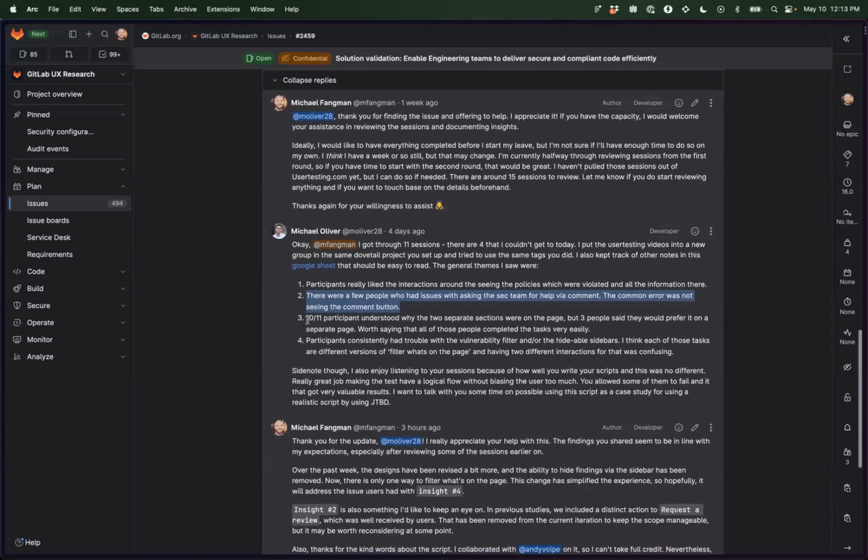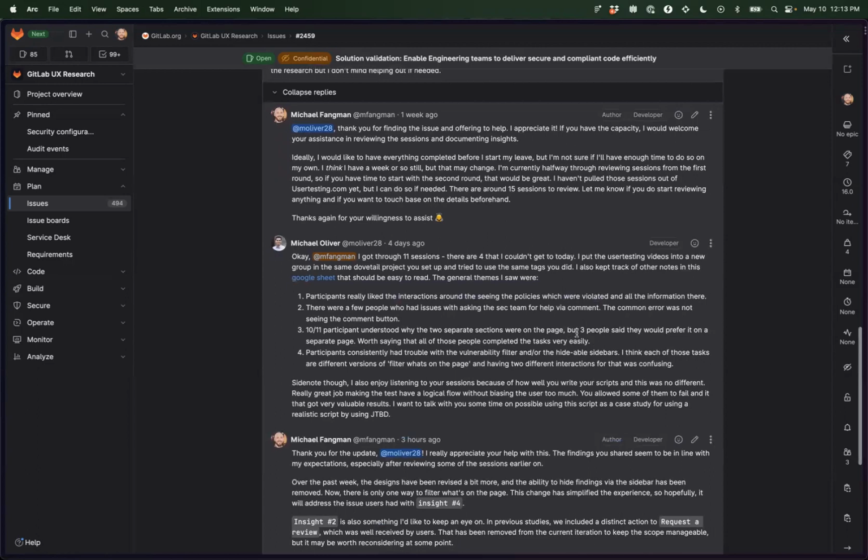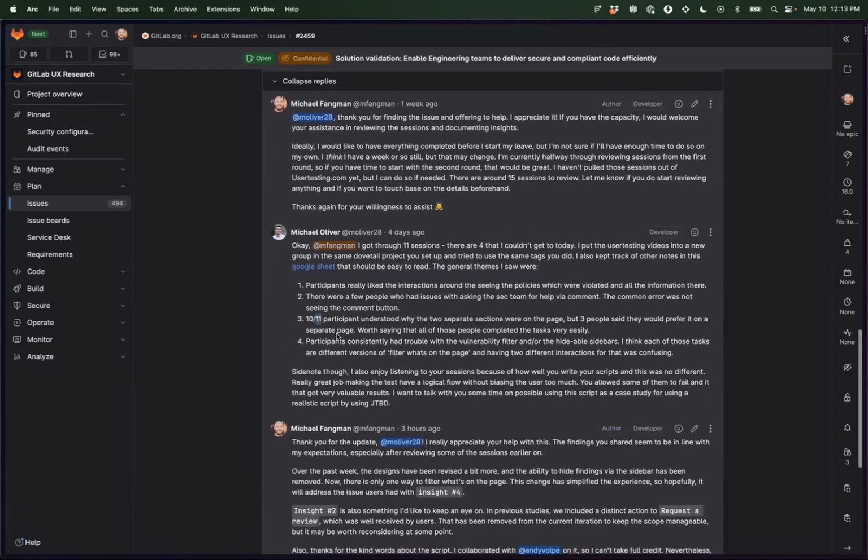We did ask all participants their perception of seeing security results or any findings in context of the changes, and everyone was really successful at navigating and working through them. But three of the, I guess he reviewed 11 participants so far, and three of them did say they would prefer to see it in a separate tab, but none of them had issues using it in the changes tab itself. A lot of the users again did seem to like the fact that the findings were presented directly in context of their code.